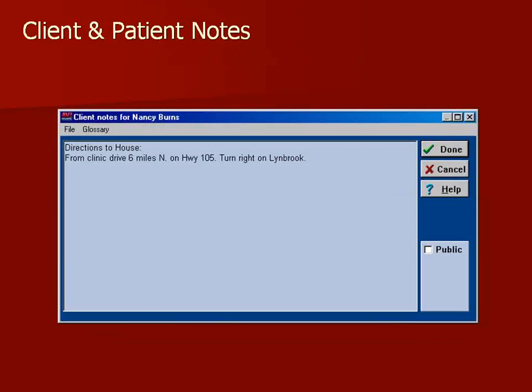Client and patient notes. Keeping notes associated with your clients and patients are a convenient way to record comments within the client and patient notes windows. These notes can be included on a patient chart and shown on the screen by clicking on the notes attachments.